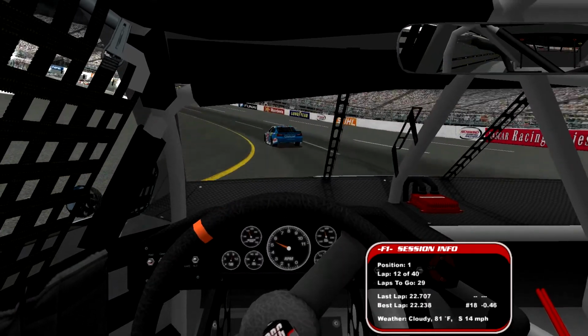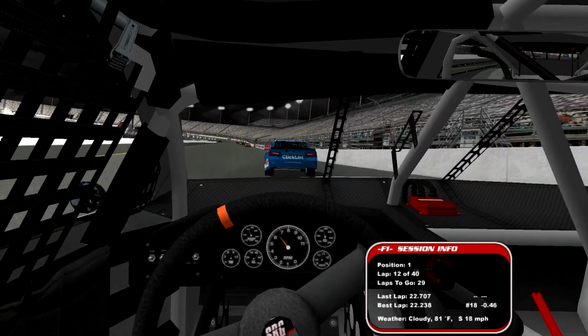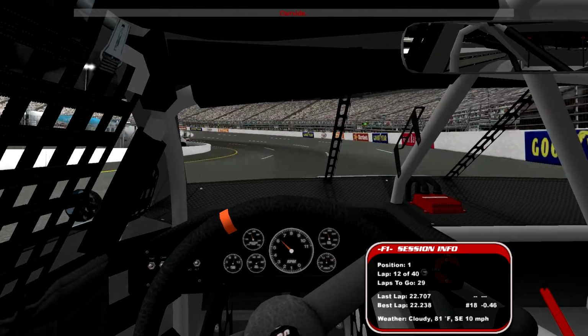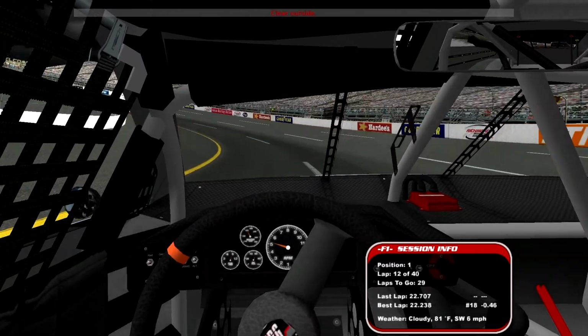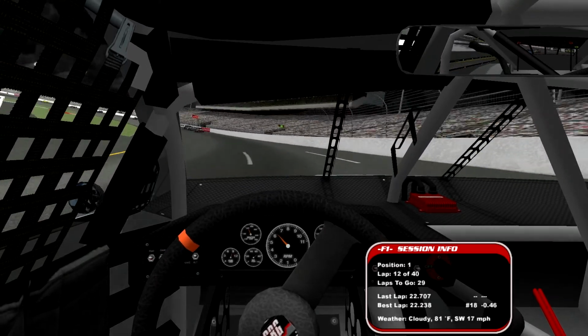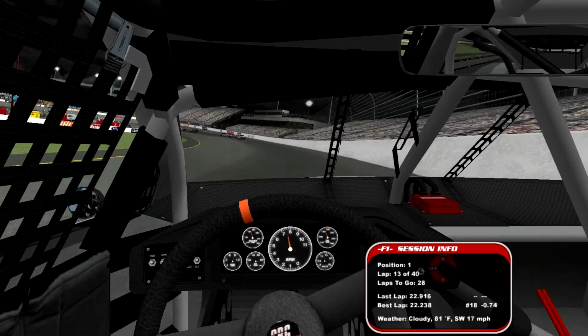And I think we should be able to roll. We'll get right on his back bumper and should be able to get him inside turn 3. So around Chris Buescher there. No harm, no foul, make it look easy, and we've cleared him. All right, let's set our sights on the next group of lapped cars.